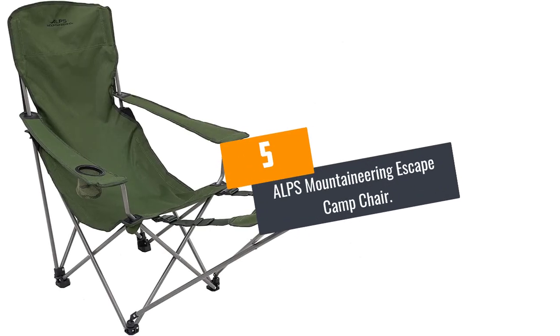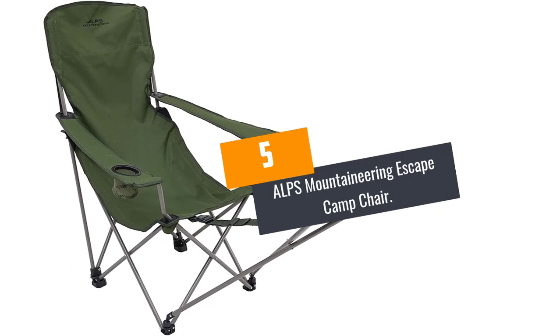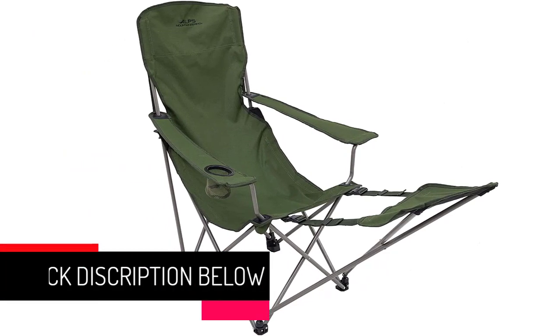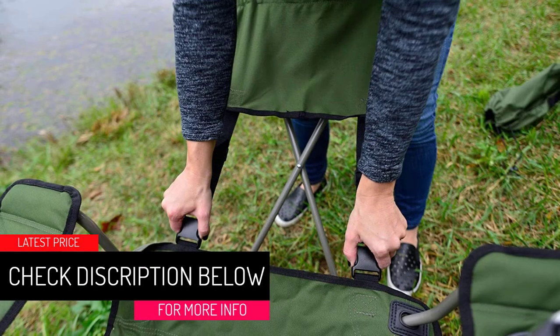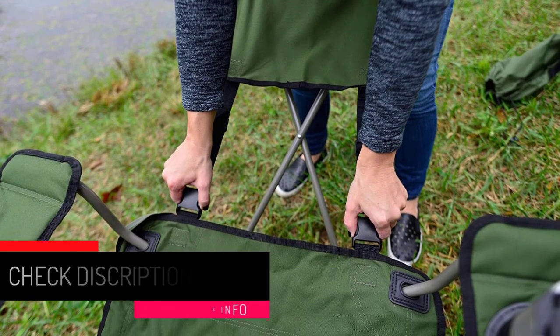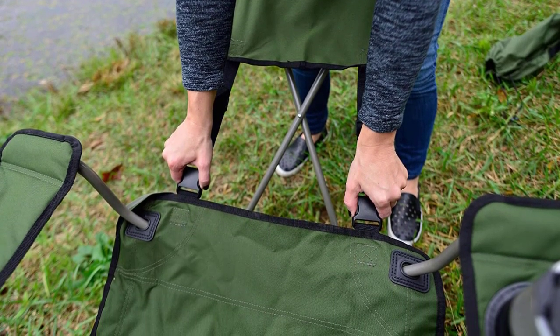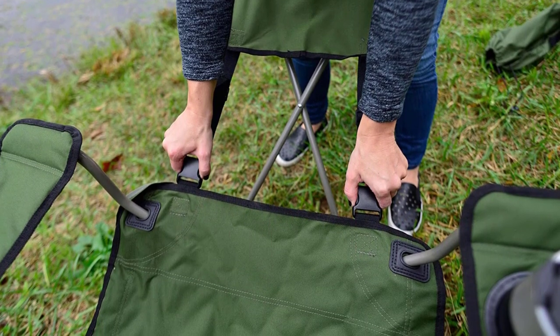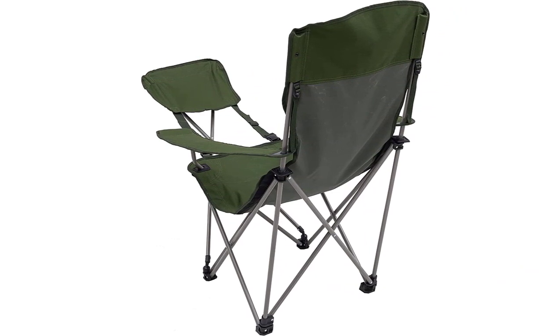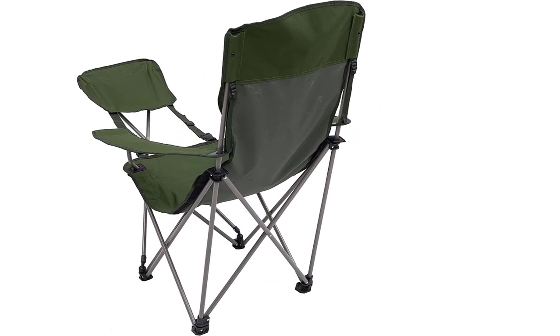At number 5, Alps Mountaineering Escape Camp Chair. When relaxing with your friend in a camping site, you can experience the same comfort as home. You just need to equip yourself with this Alps camping chair. Unlike other portable seats on the market, this one boasts a removable footrest to increase comfort. This is further enhanced by adjustable armrests to keep your hands in the desired position.